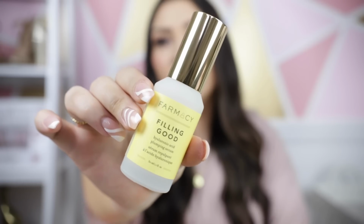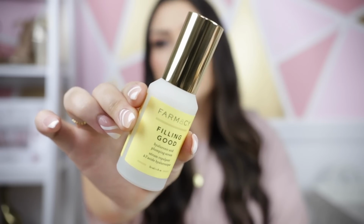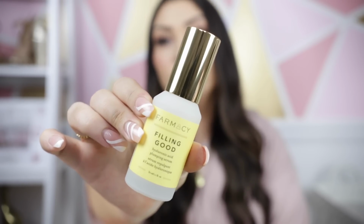Once again, their packaging is just amazing. I love it. It is so luxurious. Super excited to try this out. It seems like a really simple, easy to use skincare product, so I know that this will fit perfectly into my current skincare routine.